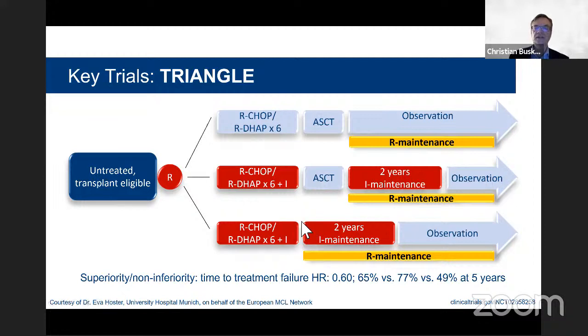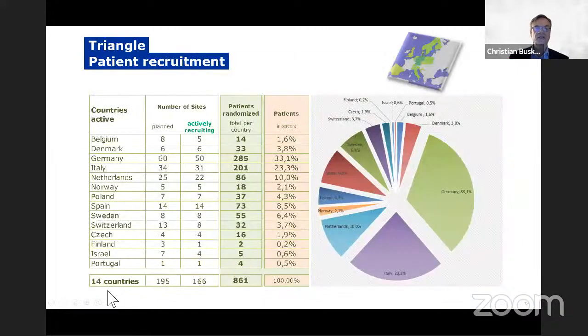The third arm is probably the most exciting one, because this arm has the most courage. The hypothesis is that you don't need autologous stem cell transplantation anymore. Our standard here is rituximab maintenance, but you just give 2 years of ibrutinib maintenance, and even although the patients are young and transplant eligible, you don't do it anymore. It's a very large trial in 14 countries, over 800 patients.